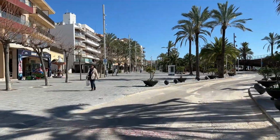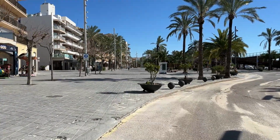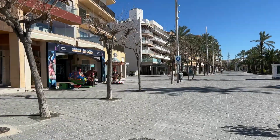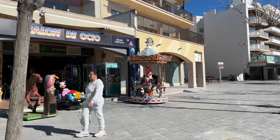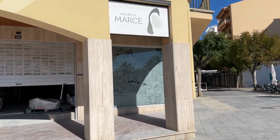We're going to head along the Paseo Maritimo here in Alcudia Port. It's normally lined with restaurants and bars. Let's go and check them out. Now the gaming salon is open, little games room, little arcade. And we can see lots of renovations are taking place down here too.